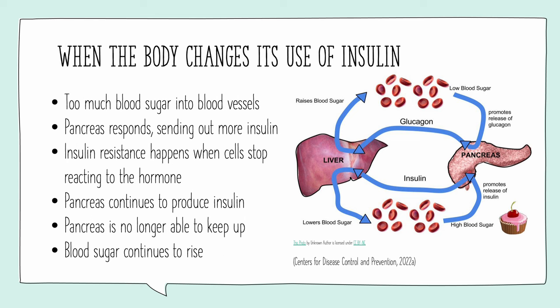Now, what happens when the body changes its use of insulin? Well, this coordinated process can easily get a little bit out of whack. You can have too much blood sugar that comes into blood vessels, and the pancreas responds by sending out more insulin to get the blood sugar into the tissue cells. But over time, this can create insulin resistance, and this happens when cells stop reacting to the hormone insulin. The pancreas is still doing its job. It continues to produce insulin to attempt to make cells respond, and ultimately, the pancreas is no longer able to keep up, and the blood sugar just continues to rise.